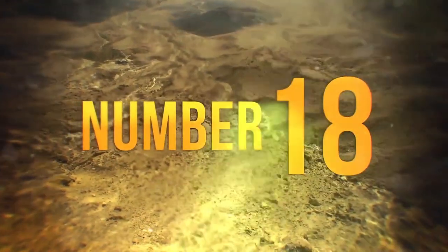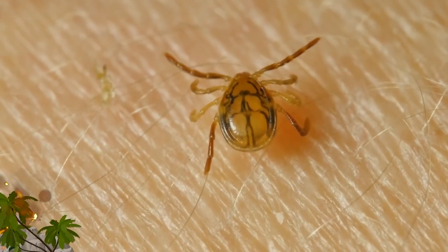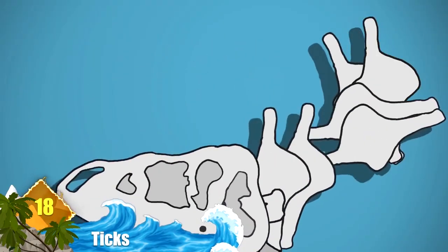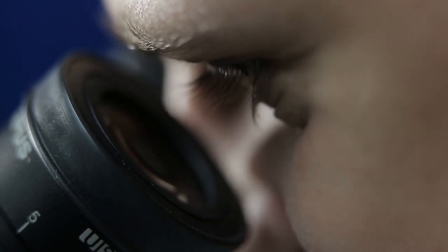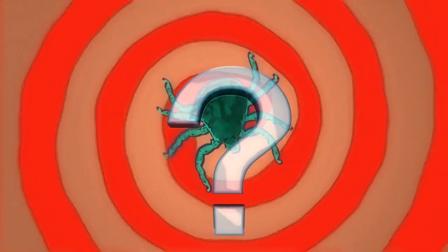Number 18. Ticks. Ticks are another species that we're all too familiar with today, but they also bugged the dinosaurs tens of millions of years ago. A collector in Burma found a lump of amber in 2017 that contained one that appears to be entangled with a feather, and it's teaching scientists about how they lived. The exact species of the animal that the feather came from isn't yet known for certain. Either way, it would have been a great meal for the tick.